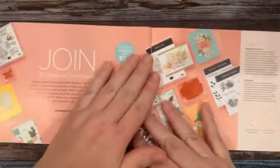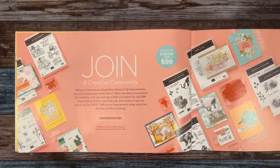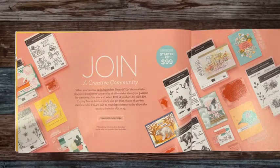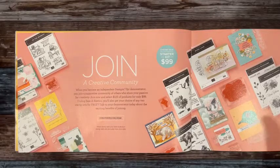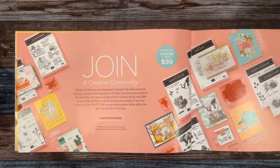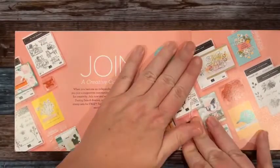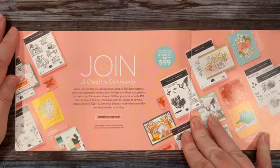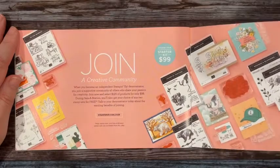And then the last thing is the starter kit. So if you join Stampin' Up, it's still the $99 for $125 of whatever you want, but then you get to pick 2 stamp sets. It can be from the mini catalog or the annual catalog. The only thing it can't be is a celebration stamp set or a hostess stamp set. But you have tons and tons of options. If you've got a wish list and it's getting long, there is no harm in joining my team, taking advantage of the benefits, being a happy shopper for as long as you want to be, and then not after that.